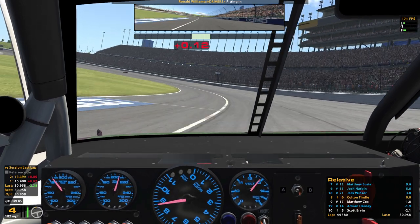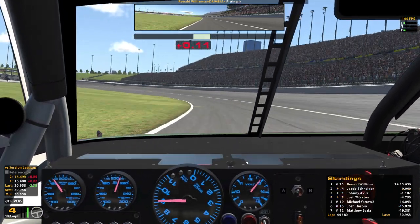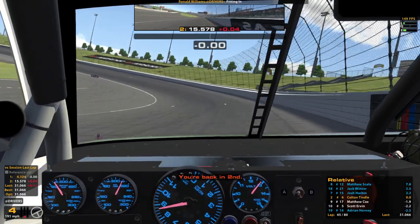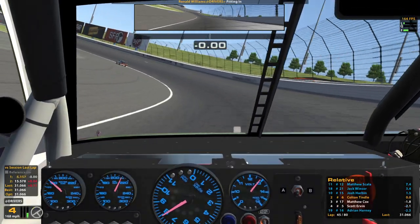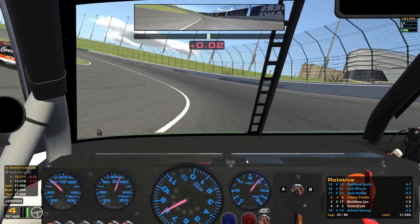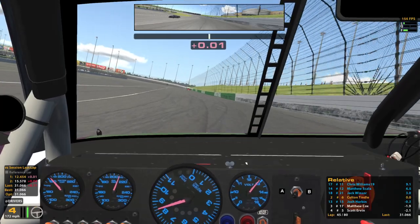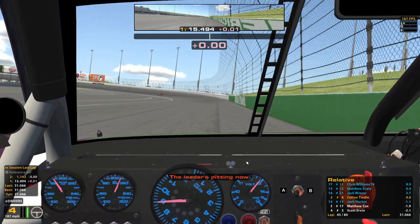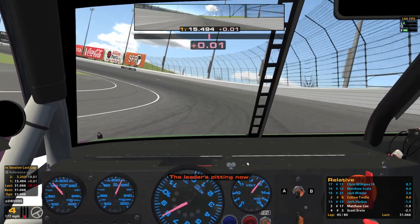It's a car leaving the pits. Is he still not pit? I'm not sure. You're back in second. The car behind is increasing. It's now 1.9. He's losing more and more time the more he doesn't pit. The lead is pitting now. There he now just finally goes.